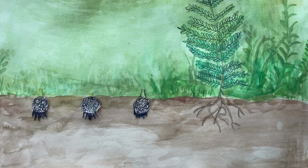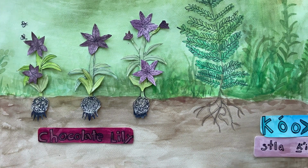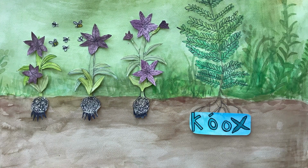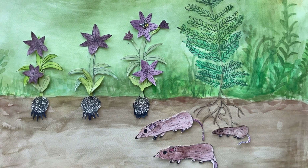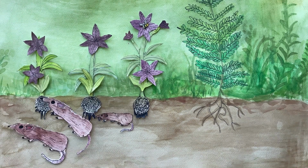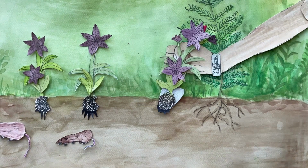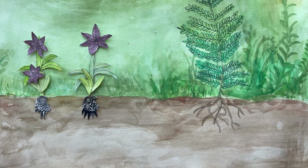Chocolate lily is a traditional food known as clinket rice because of its delicious rice-like bulb. In early spring, when the earth is soft and moist, we gather the chocolate lily root. We only take what we need so other creatures like bees and voles can enjoy this beautiful plant too. Chocolate lily, in Tlingit.